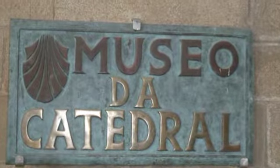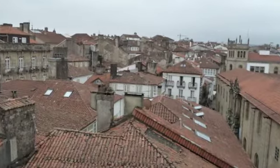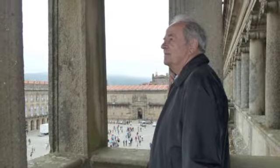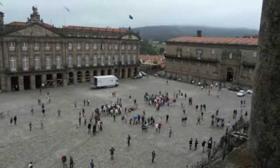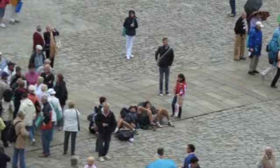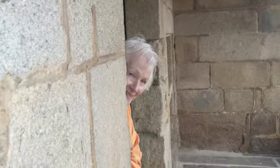Next, a visit to the museum, where we were able to climb up to an area where you could see both the rooftops of the surrounding city and also look down onto the pilgrims that we had just seen, who were still sitting in the square and deciding what to do next. Perhaps some of them were tourists. Linda has disappeared at the end of the corridor, but no, she's just hiding behind a pillar.